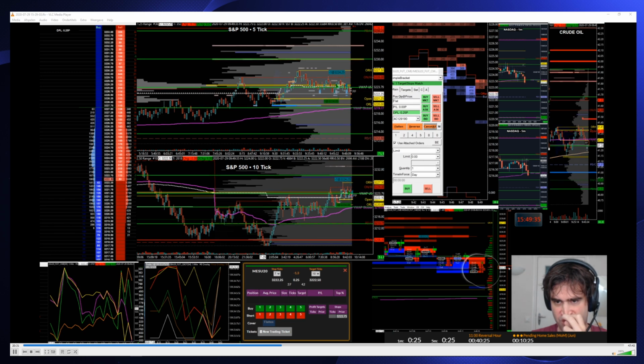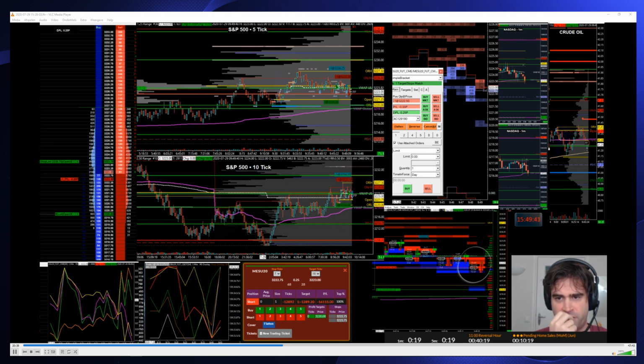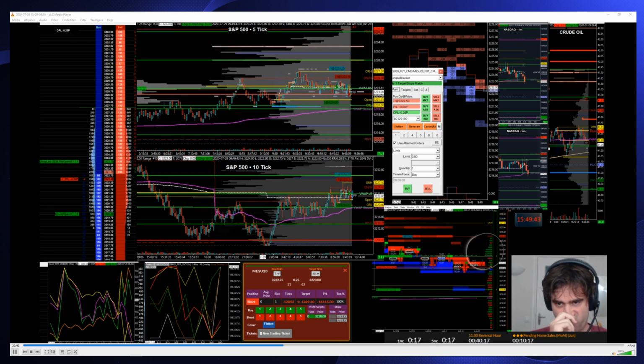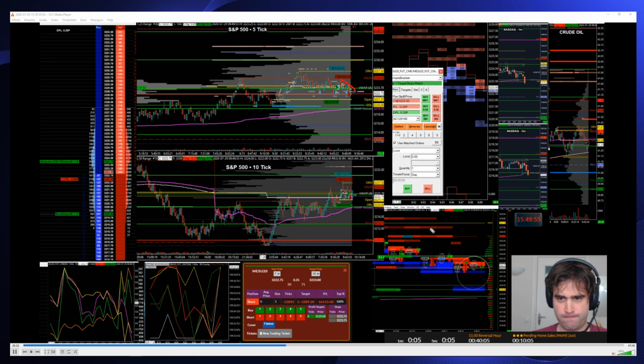Pivot point short. Filled. Filled to the short side. Protected by all the offers and the VWAP. So now take a short. Market structure is going down. Confused now. There is room to the downside.